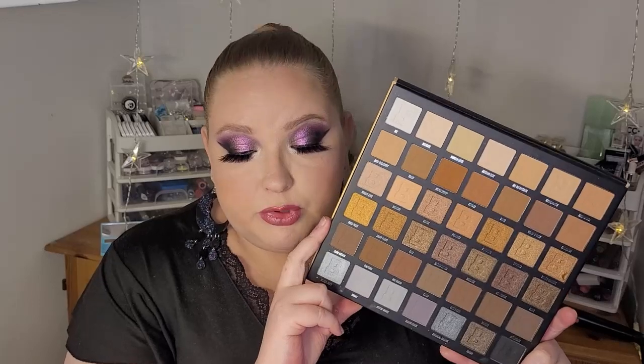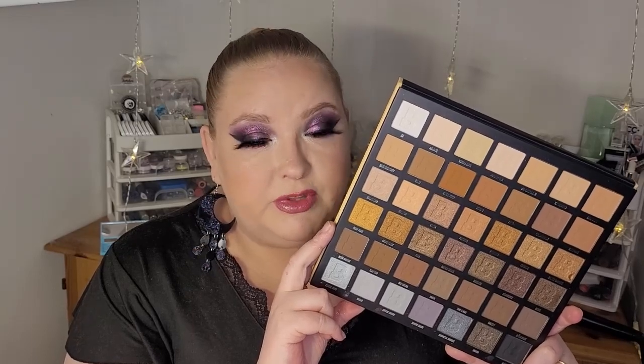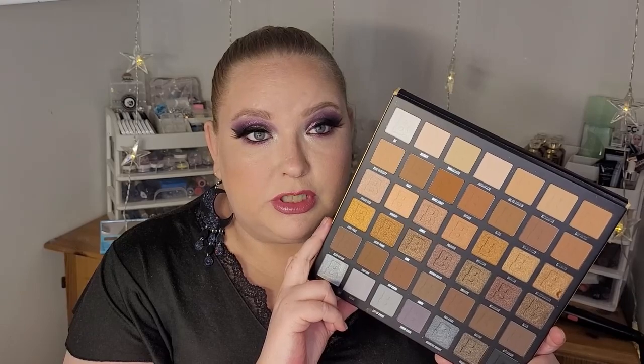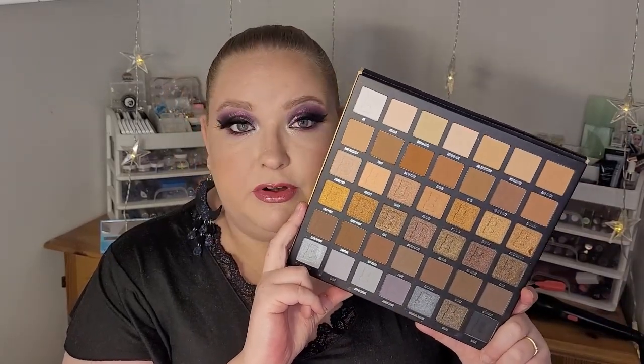But you can boost them up by wetting the brush, and of course you can add a glitter liner on top, which I have been doing, or some loose shadow or glittery shadow or even highlighter on top of them to get more sparkle if you want to. But the mattes in here work very well. It goes from very dark to very light, and the Beauty Bay formula is just, it's hard to explain because I'm running out of words for it.